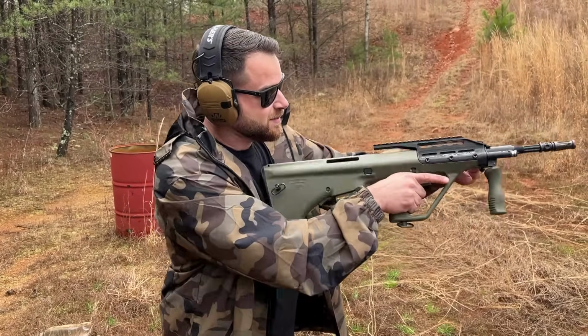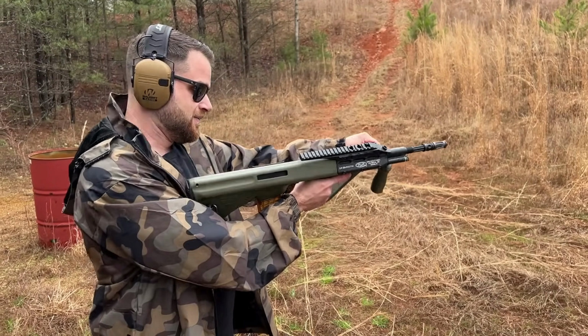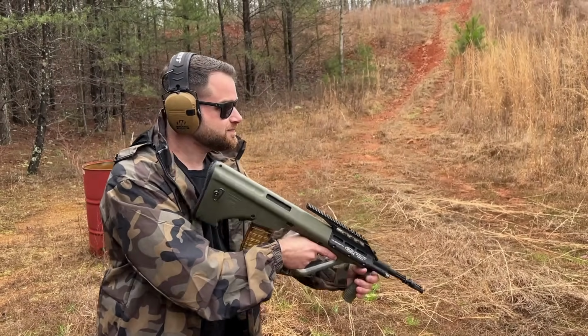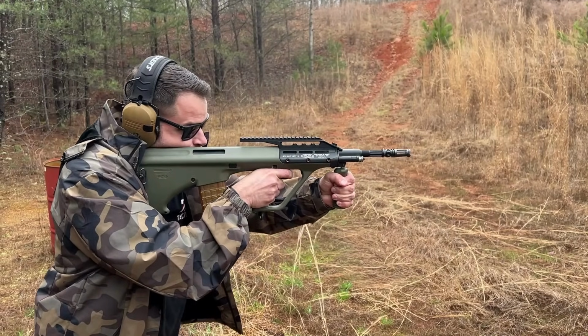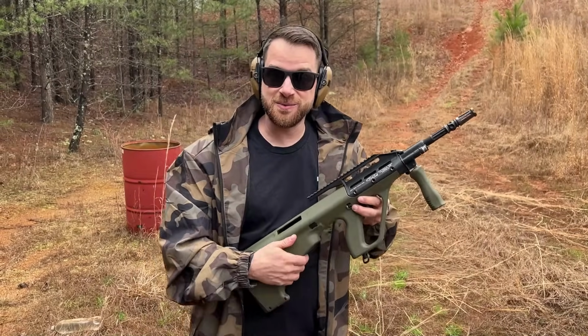But let's take some of the first shots. We'll chamber the round if we can get everything back here. We'll do the old HK slap, and here we go. This is actually really cool.